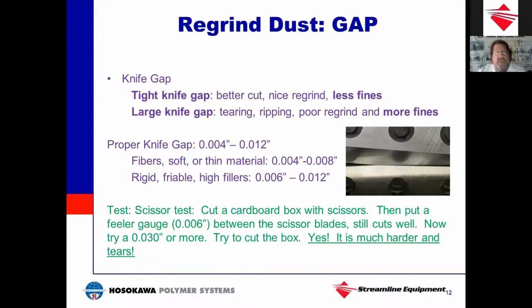For instance, fishing lures, rubber worms, things like that. When you're cutting them, you could pull those apart. When you pull them apart, it's not a clean break most of the time. And that's what you'll get if you have a large gap. You'll get those little tails that you see.